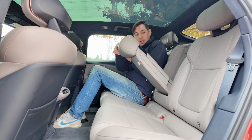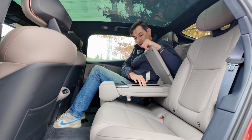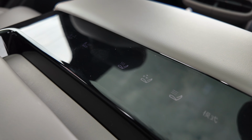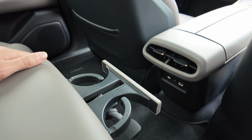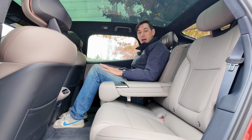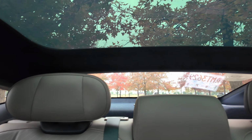So this center armrest folds down. We have some kind of storage here, as well as the controls for our seat functions. And actually, for a long journey, I can see this being quite comfortable. In terms of headroom, it's a little bit tight, to be honest. I'm going to give them a pass because I'm a taller guy. Most people would be fine here.